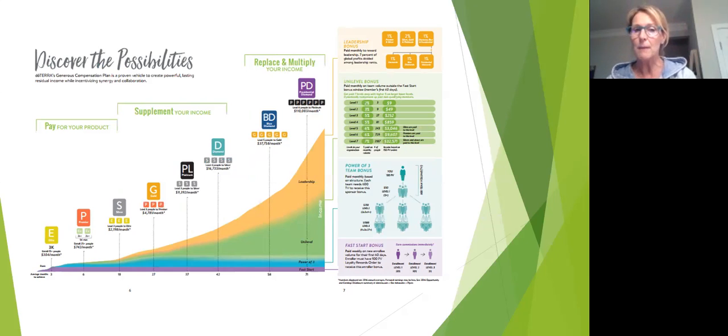the next four ranks up is supplement your income. Okay, so silver, gold, platinum, and diamond, those are supplemental incomes. And I think it's hilarious that they say diamond is supplemental because that was the rank I needed to reach to pay for my monthly expenses and replace my corporate job. So that's why I had to get to diamond in 24 months.